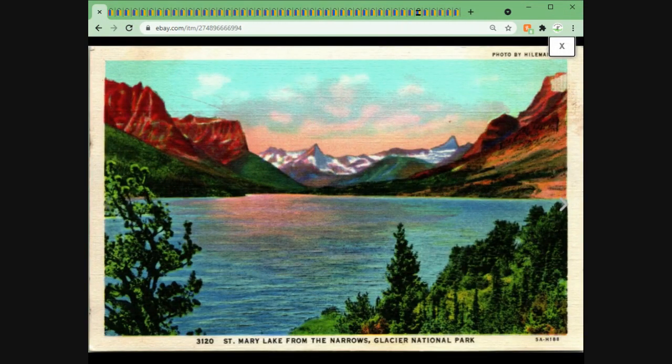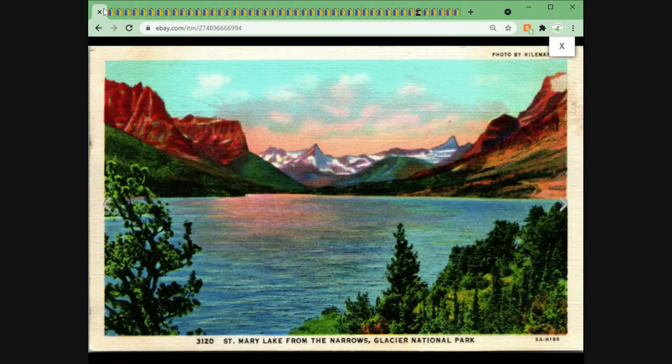Here we have a nice view in Glacier National Park. This is St. Mary Lake, or Lake St. Mary. From the Narrows. This one, linen postcard, went out on a offer sent to watchers for $1.66 plus shipping. So not huge money, but you know what? It all adds up.